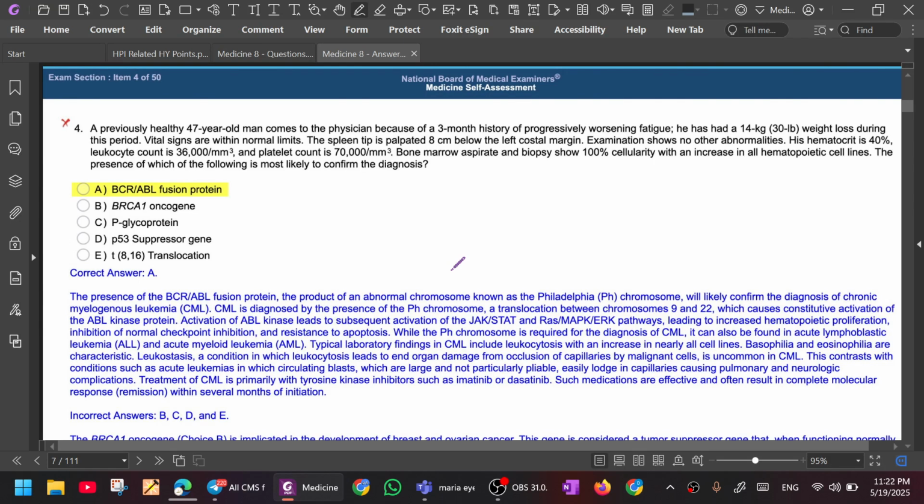Treatment of CML is primarily with tyrosine kinase inhibitors such as imatinib. Such medications are effective and often result in complete molecular response and remission within several months of initiation.